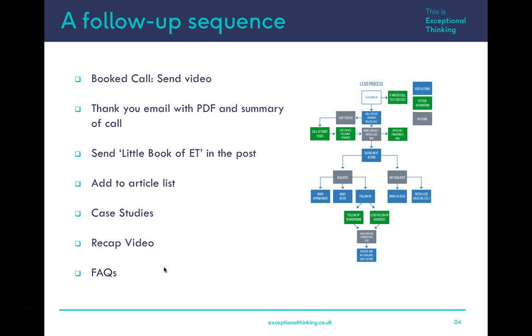And we have had a couple of people come back to us afterwards saying, oh, actually, I don't think this would work for me. In which case, do you know what? That's fine. They've taken themselves off this sequence, and it means we're not wasting their time. They're not wasting our time. All good. Okay, but then let's say we've had the call.